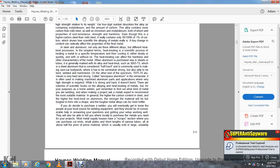In steel and aluminum, there are not only different alloys but different heat treatments. In the simplest terms, heat treating is heating the metal to a specific temperature, then cooling it either slowly or quickly, with or without oil. Heat treating can affect the hardness and other characteristics of the metal.